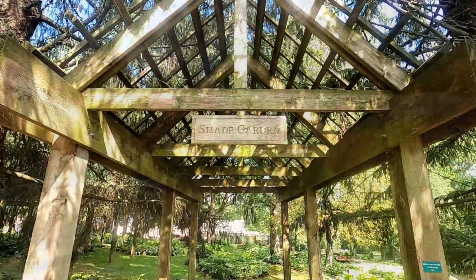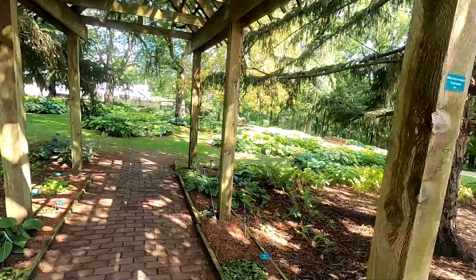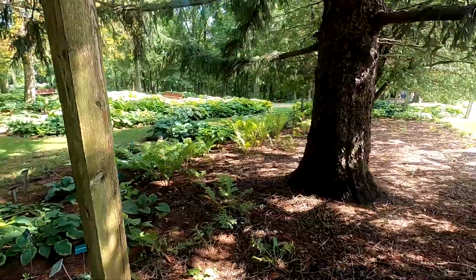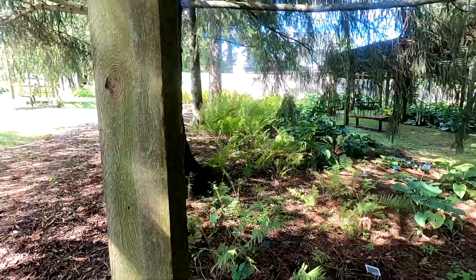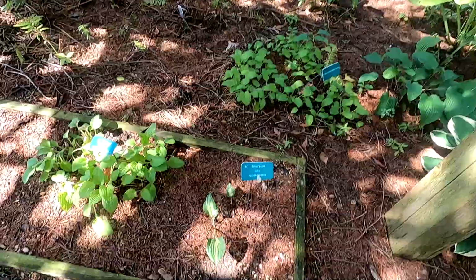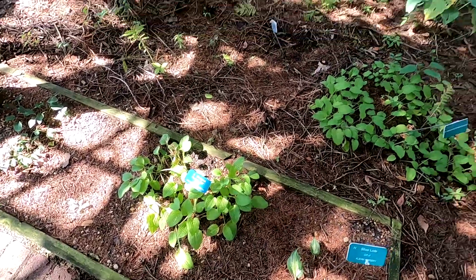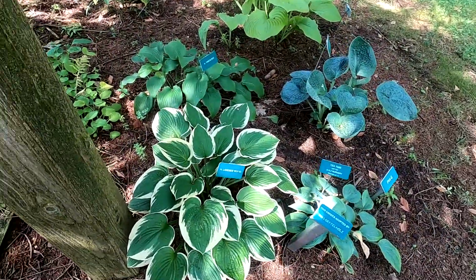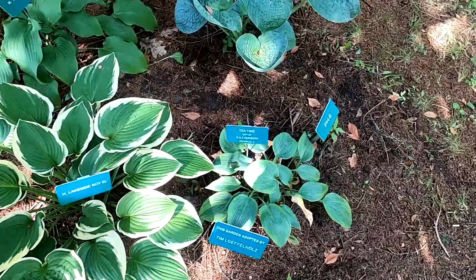So here you see we're entering the shade garden. So check this out. It's called a shade garden because, well, you know, it's all pretty much shade. All these ferns and different plants apparently grow in the shade. You see there's a lot of ferns here. There's silver lode, birchwood, lakeside royale, tea time down there.